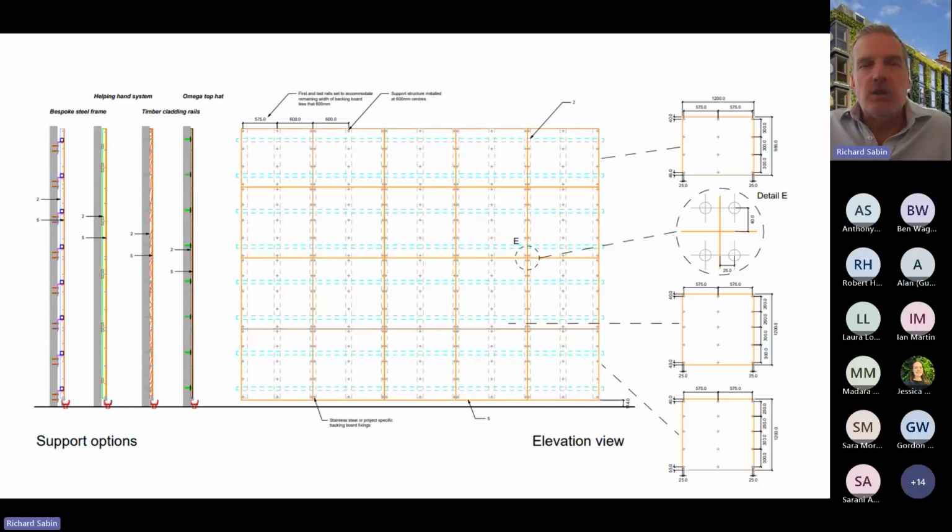But essentially what we're looking at with support details for the living walls is to have some cladding rails at 600 millimeter centers that are capable of supporting 75 kilograms per square meter. Now those rails can be horizontal, they can be vertical. They don't need to be both, they can be one or the other. So rails at 600 centers, horizontally or vertically, to support the backing board.